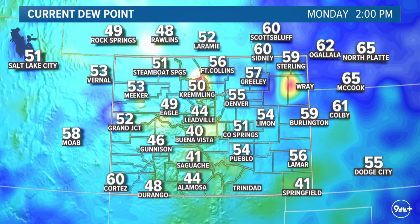Dew points, the higher this number is, the more moisture you have to work with. So notice in Sidney, Nebraska, eastern Colorado, got a bit more moisture than the immediate metro area, so maybe a bit more juice to work with just to the east of Denver. But in town, 55-degree dew point, that's a fairly juicy number for us as well, and that tells us that there's enough moisture to support this flash flood threat that we've got for your day and perhaps your night as well tonight.